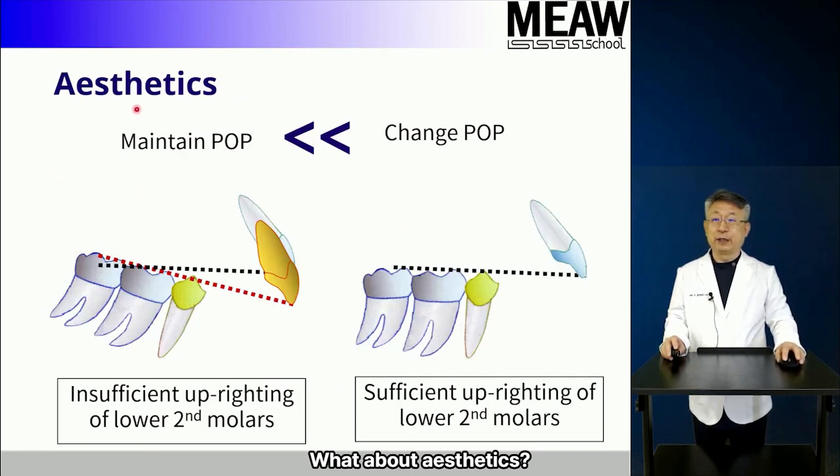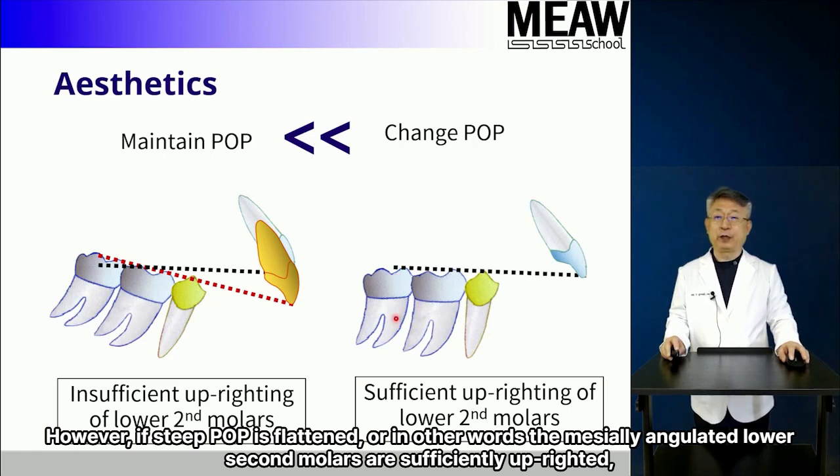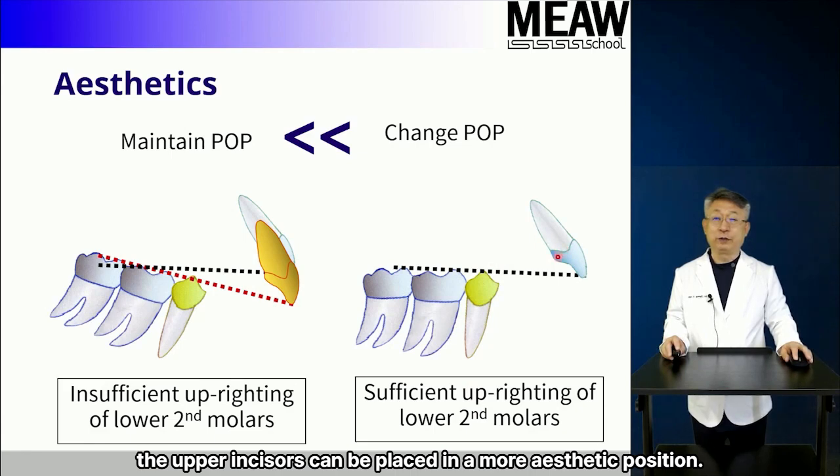What about aesthetics? When steep POP is maintained, extrusion and linguoversion of the upper incisors are inevitable. However, if steep POP is flattened, or in other words, the mesially angulated lower second molars are sufficiently uprighted, the upper incisors can be placed in a more aesthetic position.